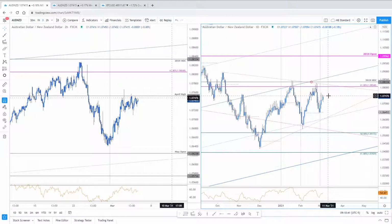And again, look at the relative performance of Aussie and Kiwi as well. They've both been crunched into support versus the dollar, and they're just kind of sitting there, right? So I wouldn't be too surprised to see some back and forth lateral action here. I wouldn't really be interested unless it clears 108 on the upside or the monthly open on the downside.